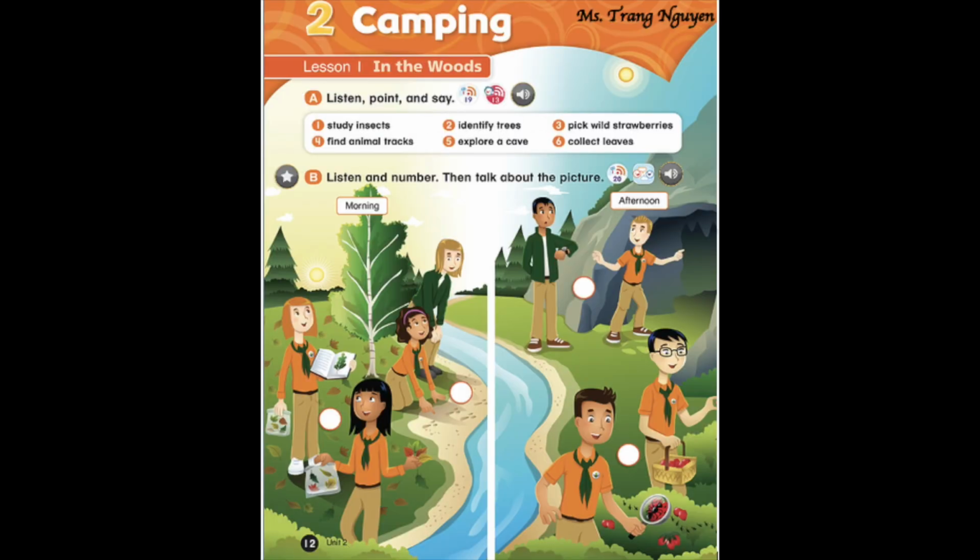Page 12. Unit 2. Camping. Lesson 1. In the woods. A. Listen, point, and say.